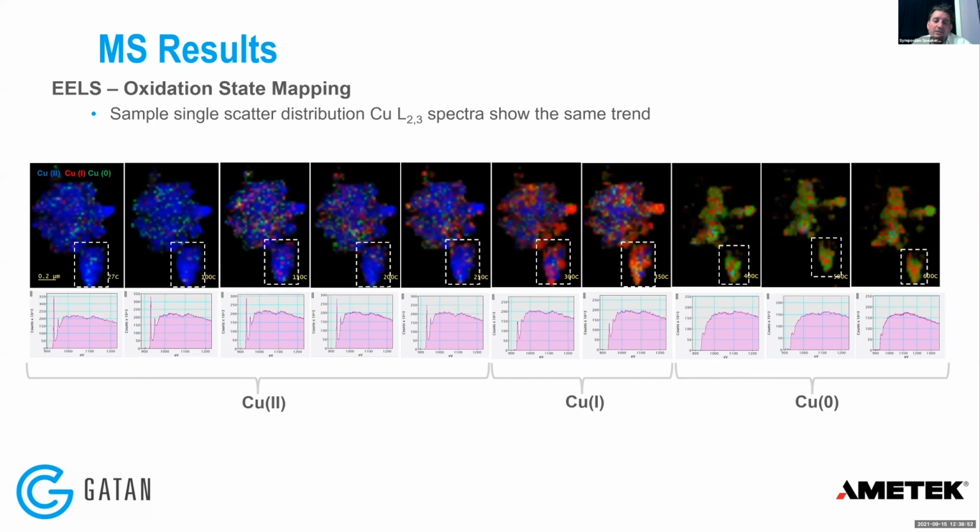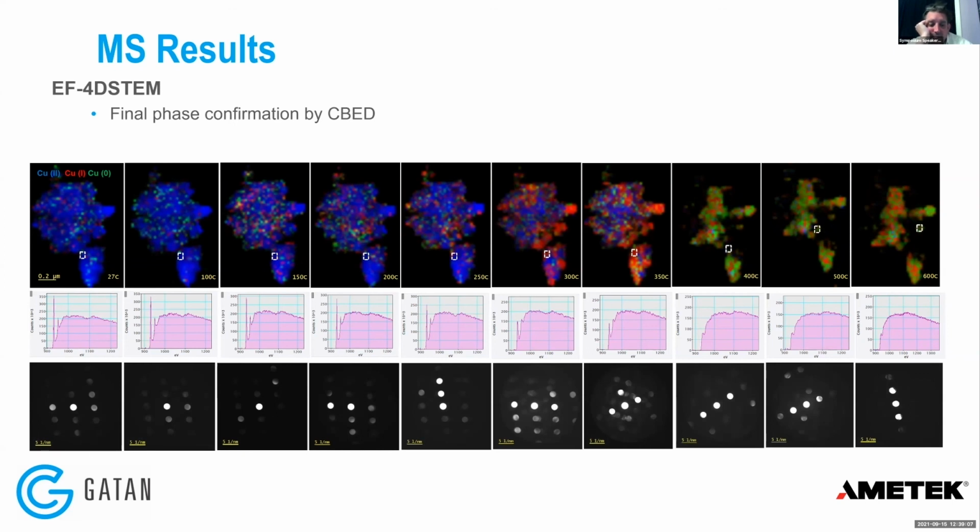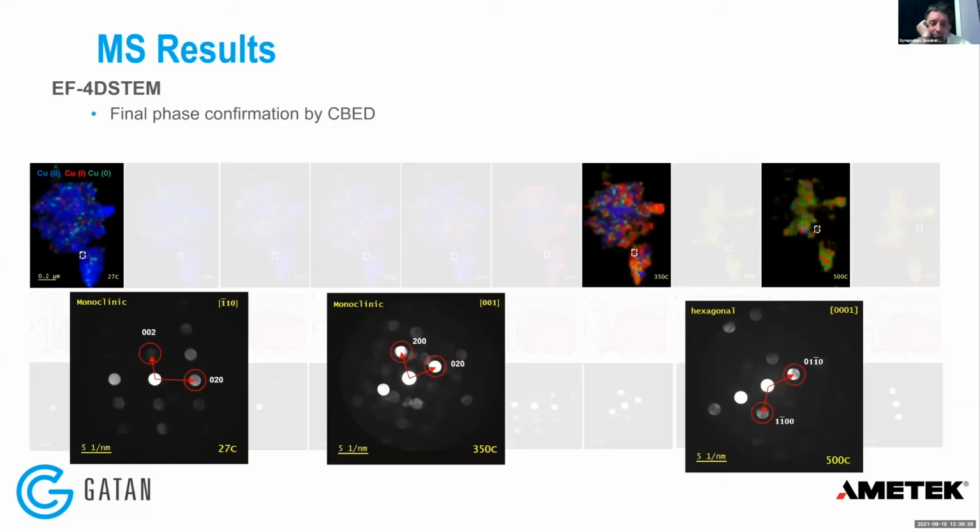So you can do this manually. Right? There's no crazy thing required to do that. And you can get the CBED patterns as well. So you can see as a function of temperature, you could, you know, manually acquire what you want. So monoclinic room temperature to 350, and then above that, you can see the orientation changes and you get metal.